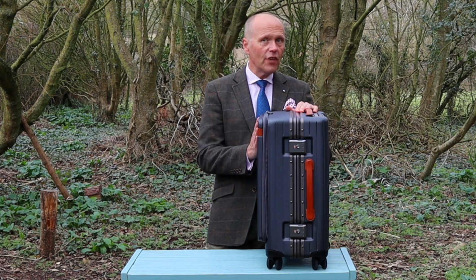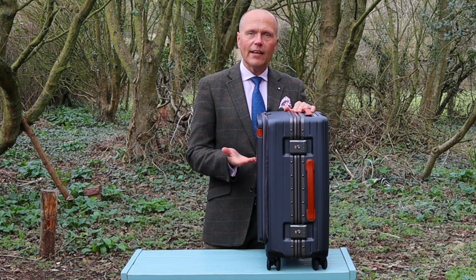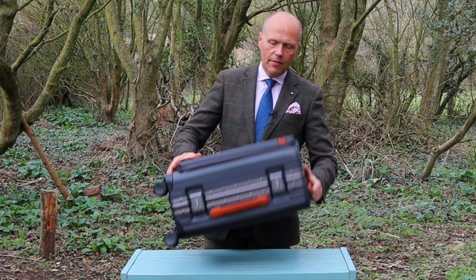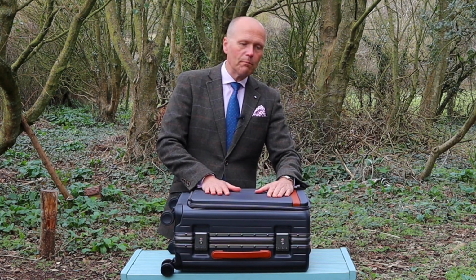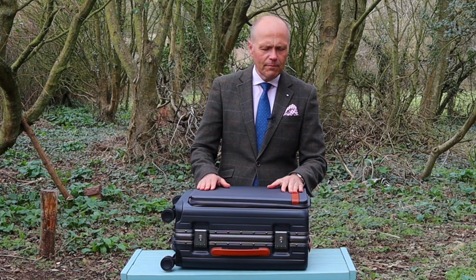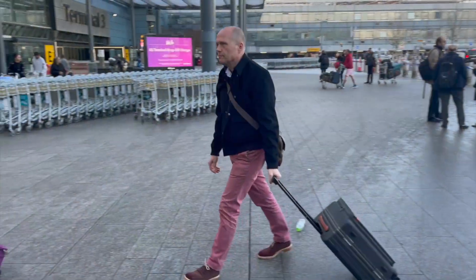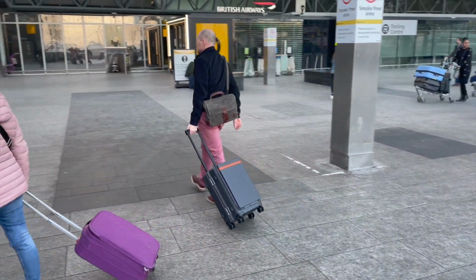I decided to check it into the hold to give the bag a real test of putting it through the whole system, really, so that it was going to go through the baggage handlers, it was going to go into the hold, it was going to go on the carousel, and I did that on both parts of my journey, which was quite an interesting journey for me, actually.